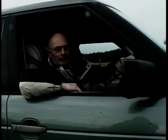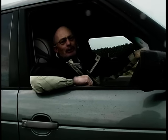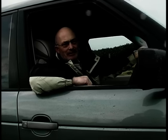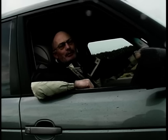Only in a Range Rover, wading through 3 foot of water like a hippo in mud. Has to be mad in a 60,000-pound limo, but I tell you what, makes you proud to be British.